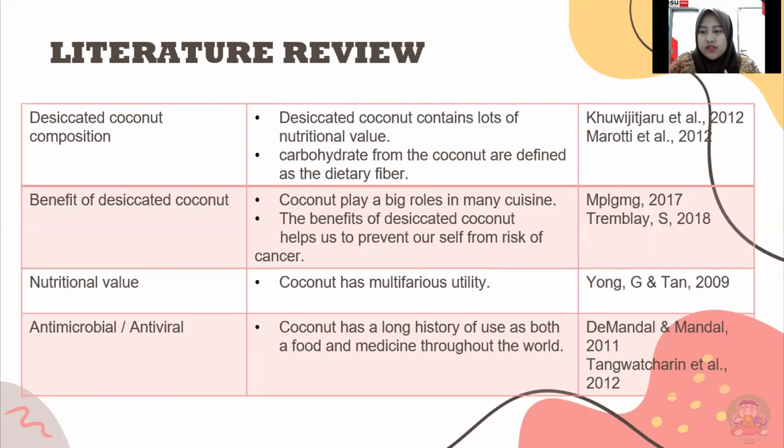Based on some studies, the consumption of desiccated coconut might be able to lower the risk of heart disease death. Adequate consumption of fiber-containing food was also associated with reduced infectious and respiratory illness and reduced risk of high blood pressure.